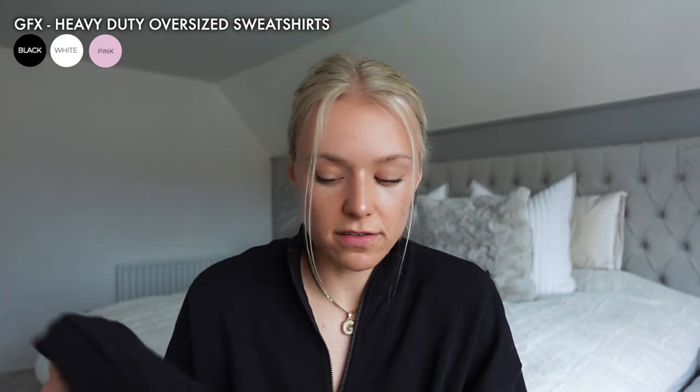Okay, last but not least, we have the GFX collection. Guys, this is an oversized fit with graphic prints. Love. I feel like this is the best way for me to end this haul, to be honest with you. I have the oversized sweatshirt, and Harv and I are going to be 110% arguing over who wears this. I wore it yesterday, and it's so cool.